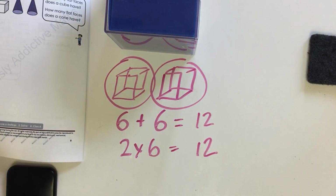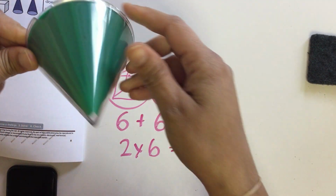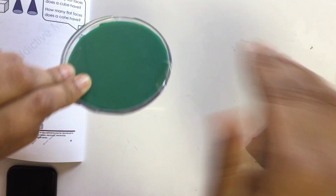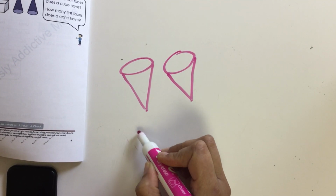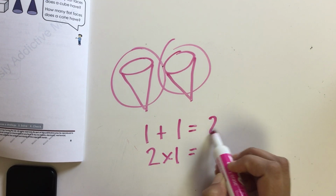So now we're gonna figure out our cone. And while you're drawing that, I'm gonna go grab a cone. Okay, here we go. So I have my cone here. Okay, so this is my cone, right? And we know that a cone, kind of like an ice cream cone, well, this part is not a face, okay? This flat part right here is what we call a face. So it only has one face. So we can draw our little cone, okay? And a cone has one face, so we have two of them, right?